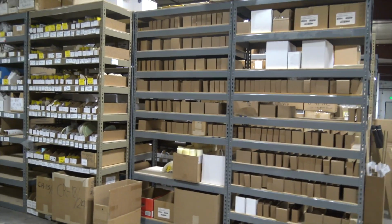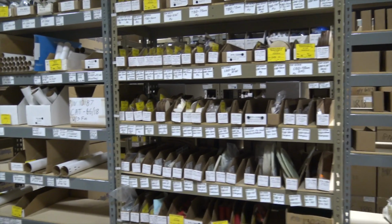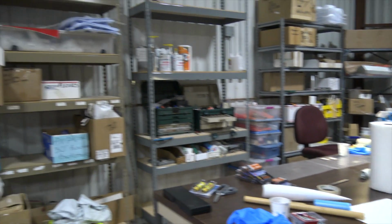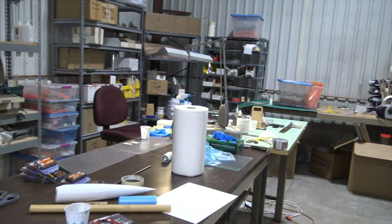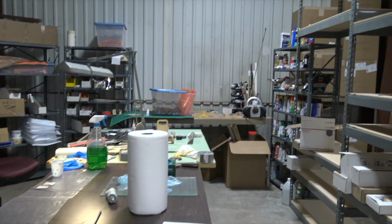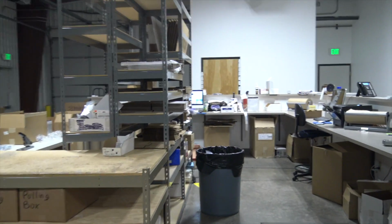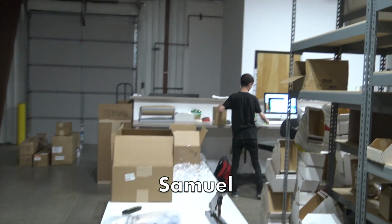Here's more of the production. So these are mostly parts that have not been packaged yet. They're parts to be used for the future. They're overstocked. And this is my dad's work area. He builds all his rockets back here, and me and Ashley, when we have to build rockets, build all our rockets back here. And over here is where we package all your orders. So if you order anything, it will get packaged back here in the packaging station. And there's Samuel again.